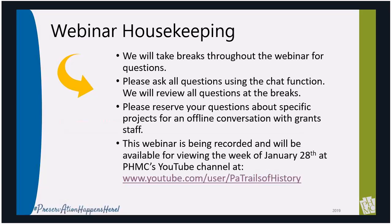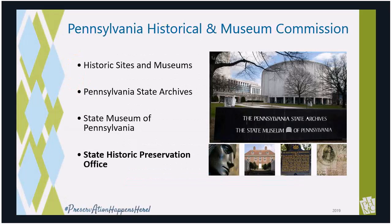So let's get started. For those who are not familiar with us, we are the Pennsylvania Historical and Museum Commission. We are the official state agency in the Commonwealth that deals with history and cultural resources. We're divided into four sections. You might be familiar with some of our other sections, including the Bureau of Sites and Museums, with our regional history centers throughout the Commonwealth, the Pennsylvania State Archives, the Pennsylvania State Museum, and of course, us, the State Historic Preservation Office. Our grant division is housed within the SHPO office, as you sometimes will hear it called.